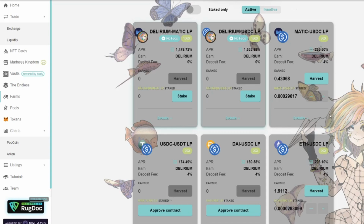Right now with my $600, I made back my deposit fee. So basically we're making money on this farm right now, so there is no reason not to keep our tokens locked up in here for another week.